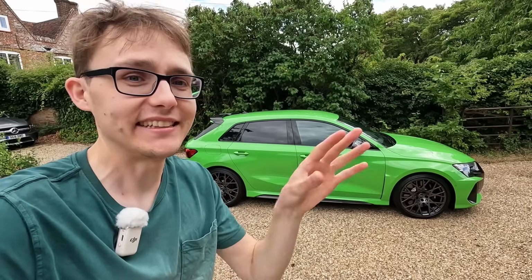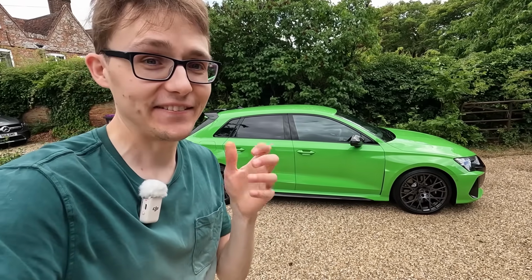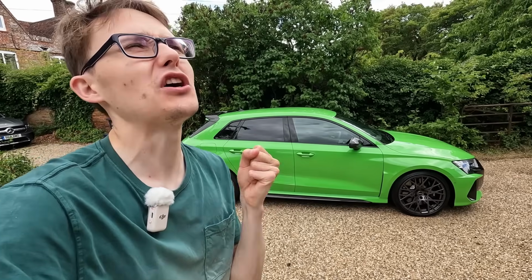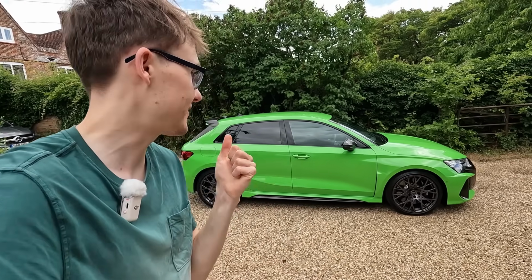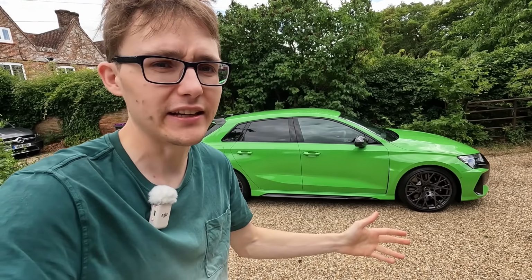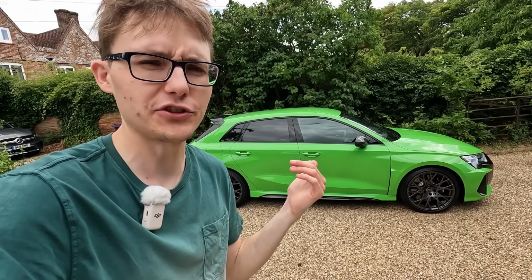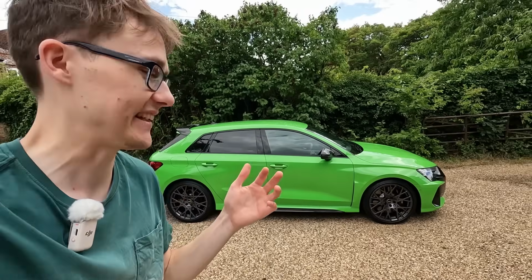Lamborghini own Audi, it's part of the Volkswagen Audi group. This is in green. Inside, it feels so special. It sounds unbelievable. It's a 2025 car, and it just feels so much more than an A3. It can still be practical, which is quite incredible. I've literally just gone shopping in it, which is pretty crazy.